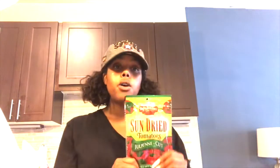Sun-dried tomatoes. I'm making some salmon Florentine this week. No, I did not just create that or know about that. I got that off Pinterest. So a lot of times when I am trying to prepare my meals, I will go on Pinterest or I will go on Keto Tips on Instagram and get some meal ideas. So yeah, I don't go off the dome. I definitely try to get some ideas from online.